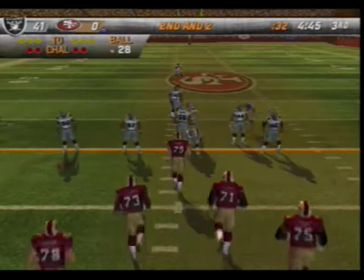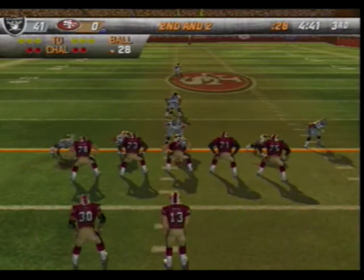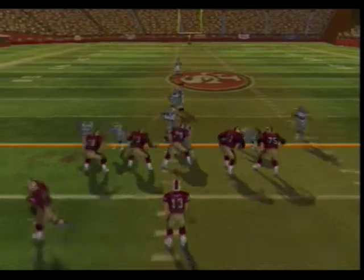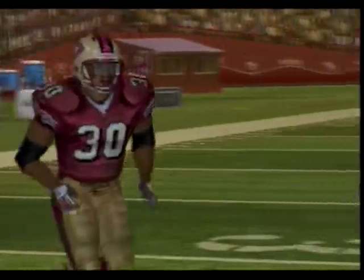Second and a deuce. Ball on the 28-yard line. Let's go, boys. The Raiders come out in a nickel package. Check it. Clear. Clear. Here I come. Dropping back. Gets rid of it. Knocked away. All he can do is look at his hands and wonder what the heck happened. Receiver on the play.